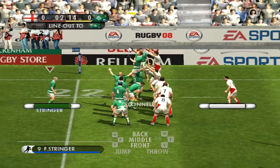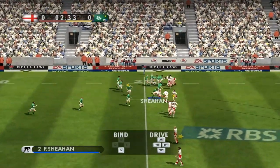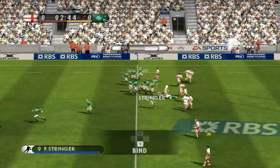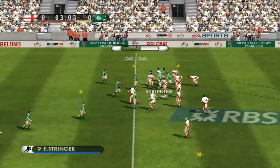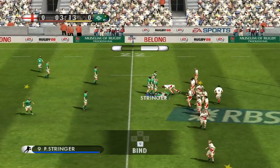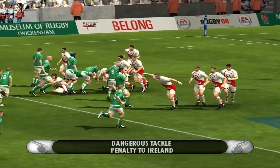The hooker throws well. Well taken. Shield. Well taken. Hands off, hands off. Beautiful pass again from the scrum-half. That's big defense. And that, says the referee, is a penalty. Let's take a closer look at it on the action replay.